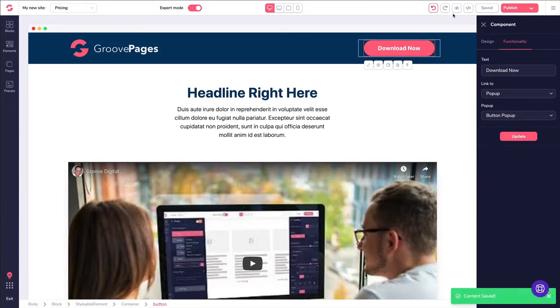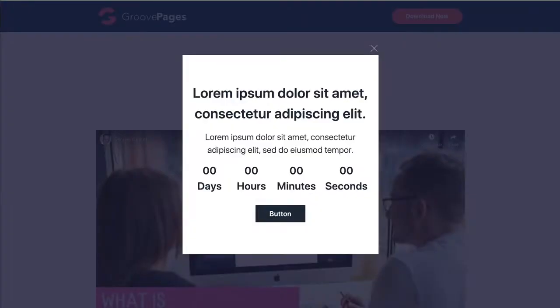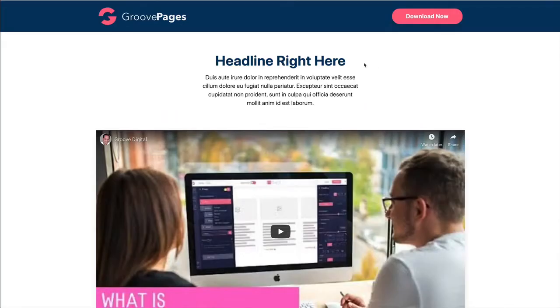And let's save, and once we do that, in a couple of seconds, we're going to get our little notification here. Once that's done, I'm going to click Preview. Now we'll notice when I go to Exit, we have our exit pop-up that we chose. And when somebody goes to click a button, we'll have the other pop-up here that we chose.